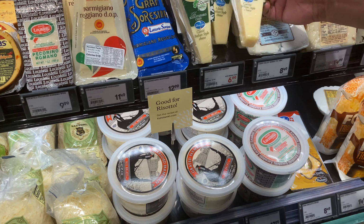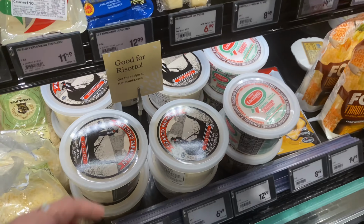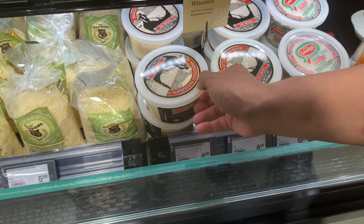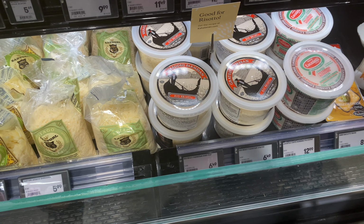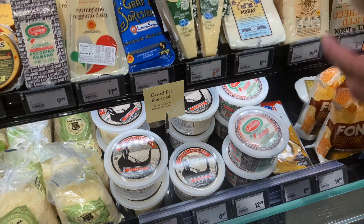Over here, they have this kind of wedge. This is Gran Moravia. It's a lot firmer. This one says it's good for risotto, so I don't know. What kind? It's Parmesan. It's not good for risotto. How do you know? It says it's good for risotto. Because it's good for risotto. Oh, let's go. Let's get it.